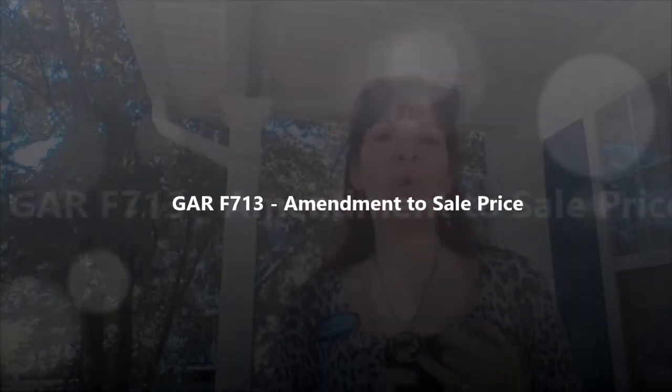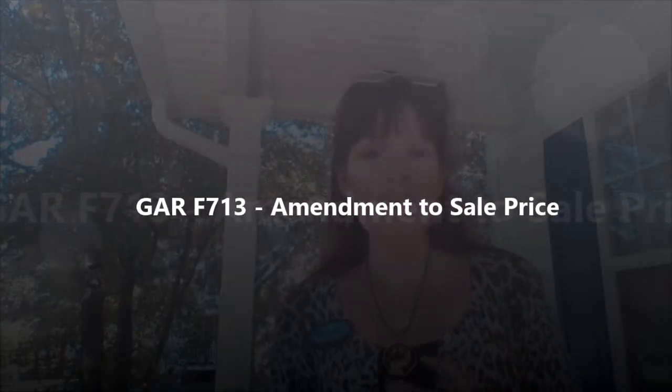And in GAR, that is Georgia Association of Realtors Form F713, Amendment to Sale Price. And that amendment must be for a price that is equal to or more than what the appraisal value is. And the buyer must also send a copy of the appraisal. This is the only time frame in the contract that is negotiated regarding this issue: the time frame by which the buyer must send the seller an amendment to reduce the sale price and a copy of the appraisal.